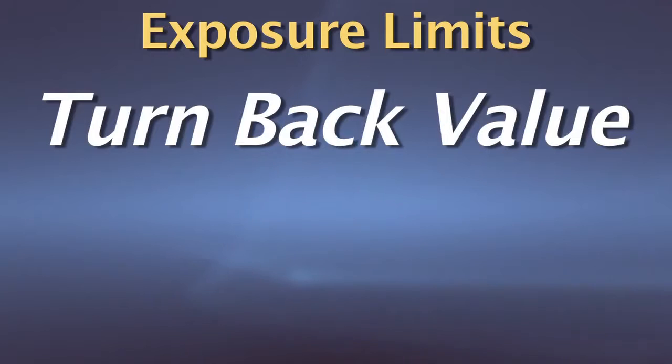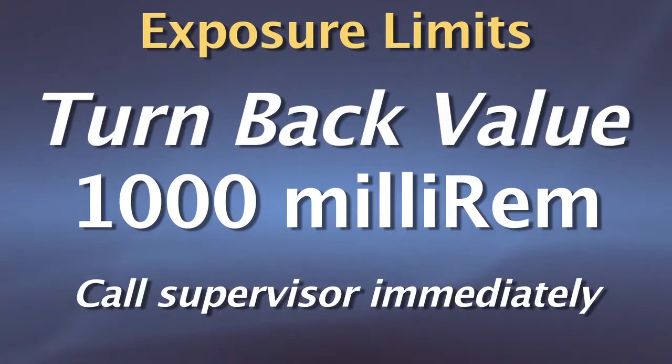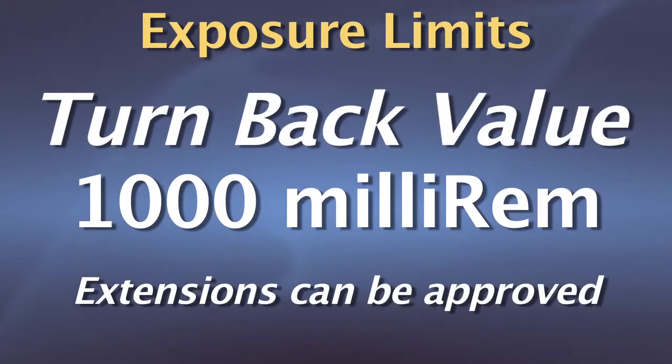The second limit is the turn back value, with a mission limit of 1,000 millirem. If your EDRD reading reaches 1,000 millirem, you have reached the limit for responding to the incident. Notify your radiological emergency response supervisor immediately. In some cases, an extension above this limit can be approved.